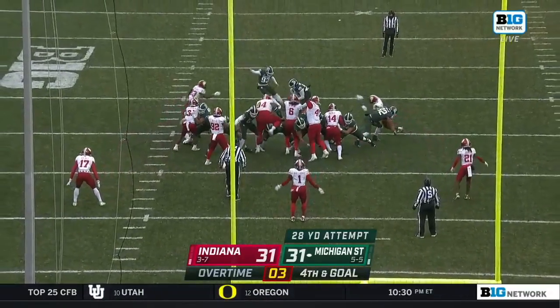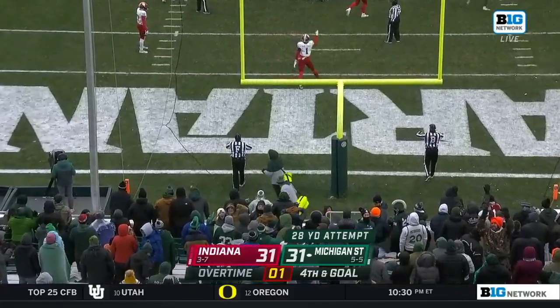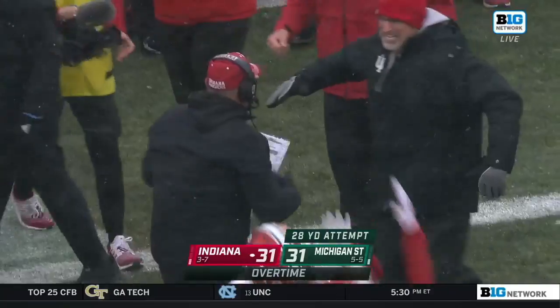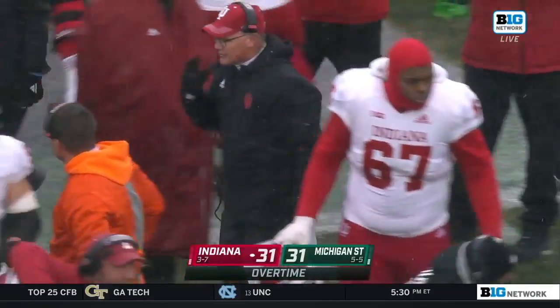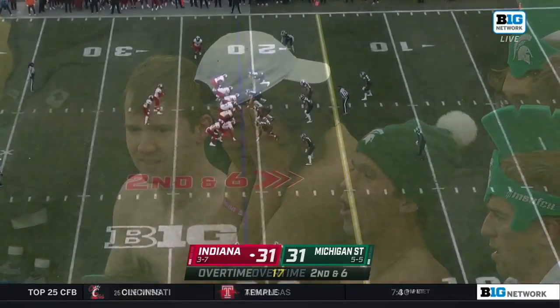Kicking into the wind. High snap. Put down by Berger and it's blocked. James Head Jr. and the Indiana defense with a block. It was a high snap from Donovan.